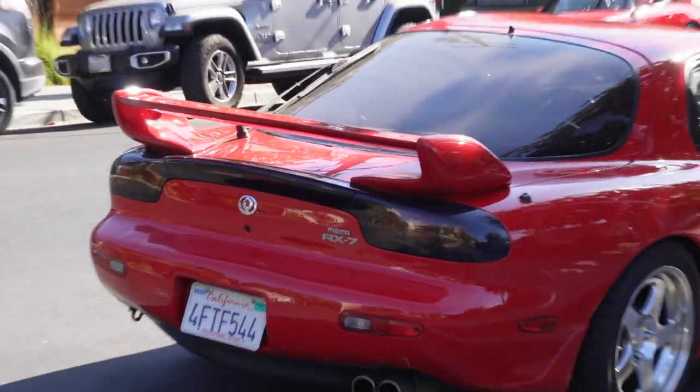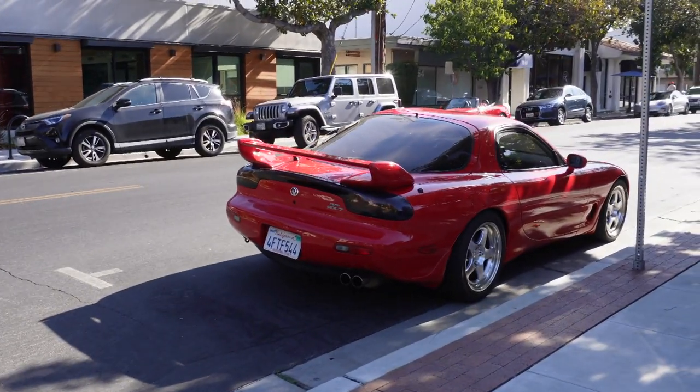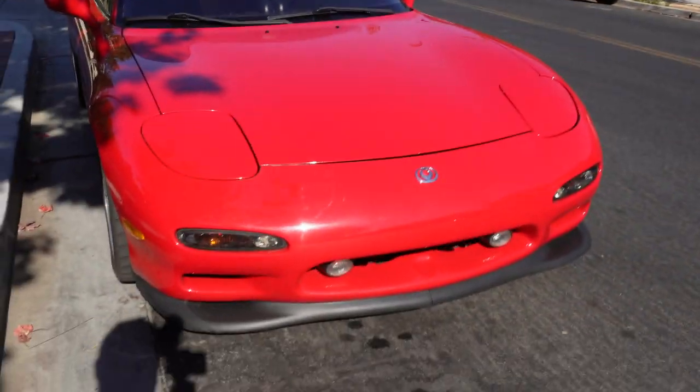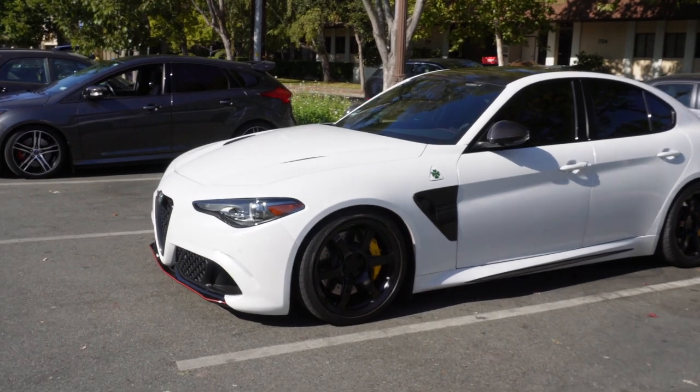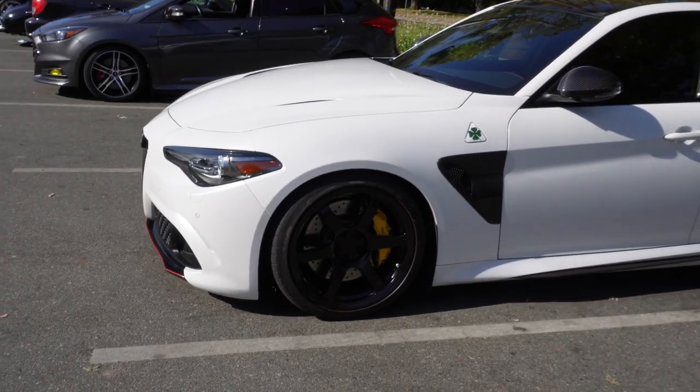And right here we have an FD, the RX-7 with the rotary engine. We'll go check out the front. Yes, there we are. Definitely one of my favorites of all time. And we got the beautiful Alfa Romeo Giulia. The first time I see this one particularly.